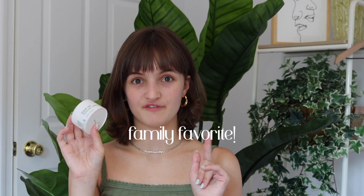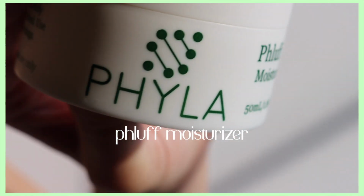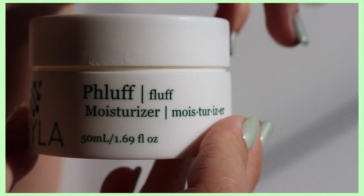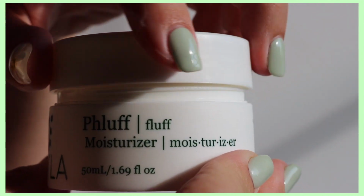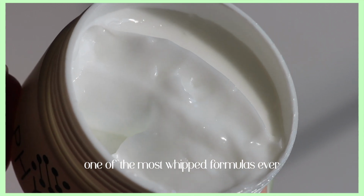So not only is this next product a favorite of mine, but it is a family favorite. My brother loves this moisturizer as well, but I think we both love it for multiple reasons. One of my favorite reasons is that this moisturizer literally looks like marshmallow fluff. But yeah, just imagine a marshmallow. That's literally what this looks and feels like. It's amazing, but it's not sticky at all, not greasy. Just a very fluffy, whipped formulation. I don't know if I've really ever seen something so whipped like this before. It's a little bit crazy.